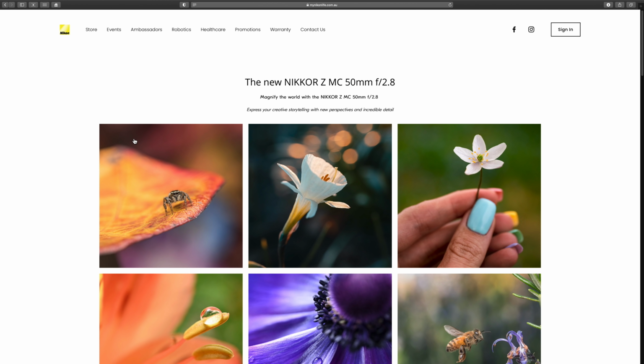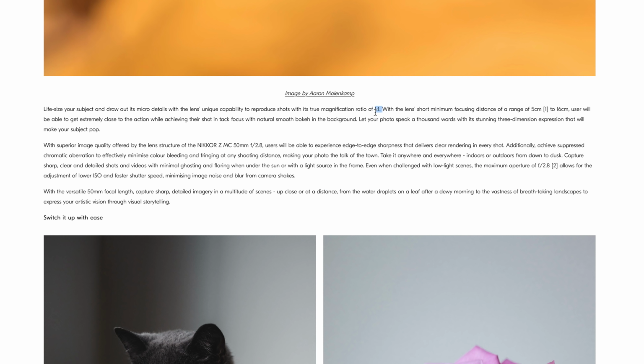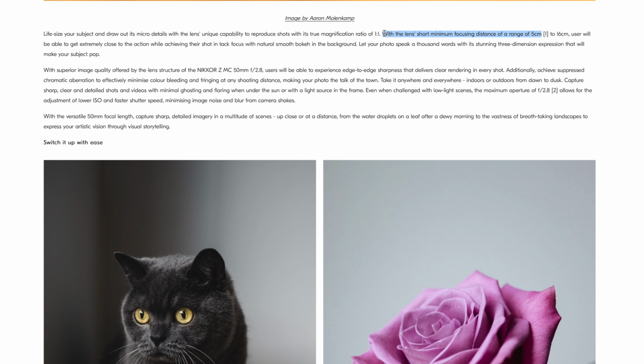And here is the new Nikkor Z MC 50mm 2.8. Again, this macro lens has a 1:1 ratio with the lens's short minimum focus distance of a range of 5 to 16 centimeters. With superior image quality offered by the lens structure of the Nikkor Z MC 50mm 2.8, users will be able to experience edge-to-edge sharpness that delivers clear rendering in every shot. Additionally, achieved suppressed chromatic aberration to effectively minimize color bleeding and fringing at any shooting distance, making your photo talk of the town. That's a bit cheesy, Nikon.